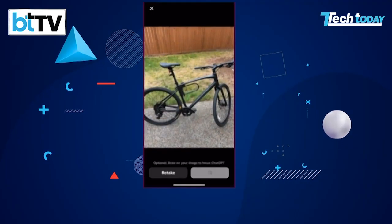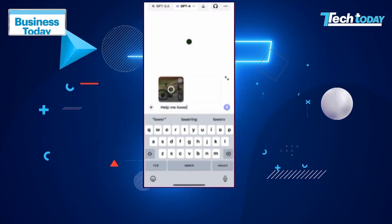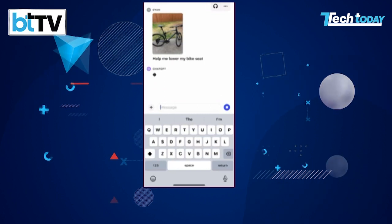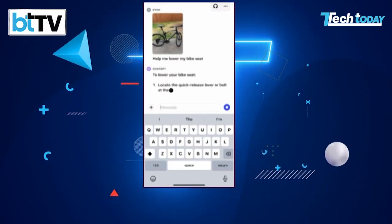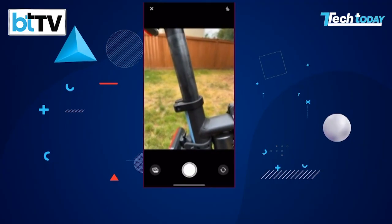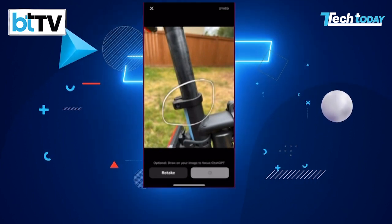ChatGPT can not only talk back to you, but it also technically has eyes now. So you can just simply snap a picture and ask questions about it to the AI chatbot. Not just that, you can even ask the chatbot to focus on the part of the image by using the drawing tool feature in the app.